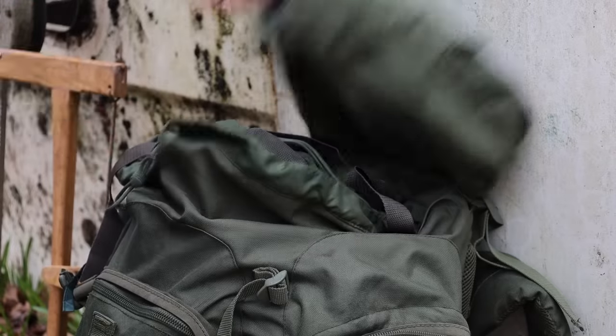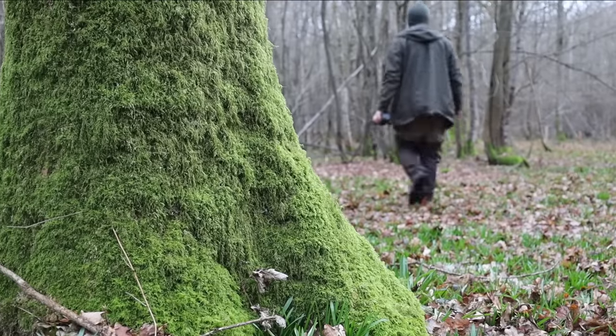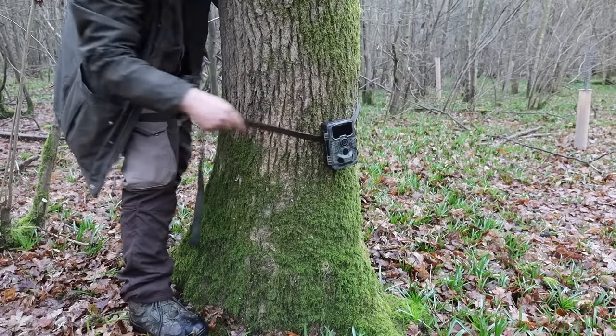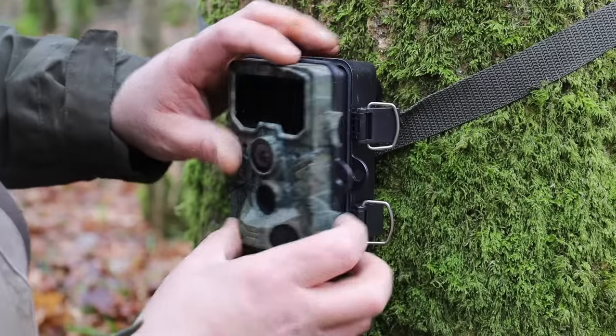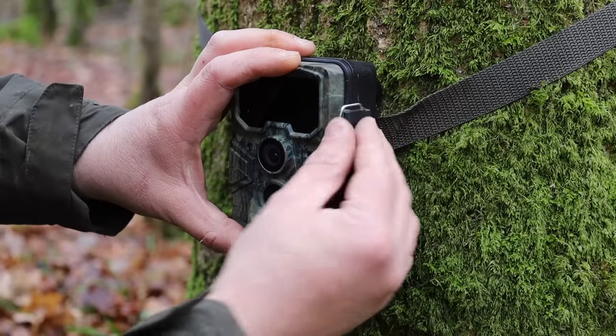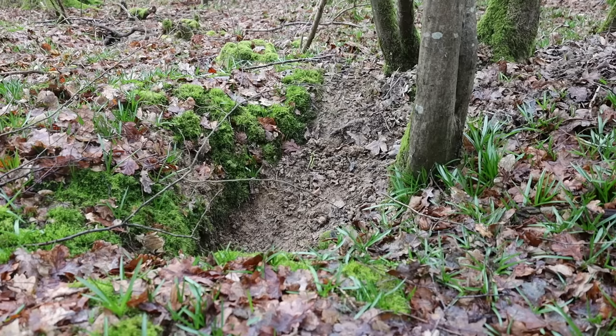at the moment. So yeah, we'll just put that on a tree pointing at the set. Hopefully we get some activity tonight. If not, maybe I'll just leave it there for a while, come back and pick it up one day. And that's the kind of view of the set the camera has, so when they come up, should get them.